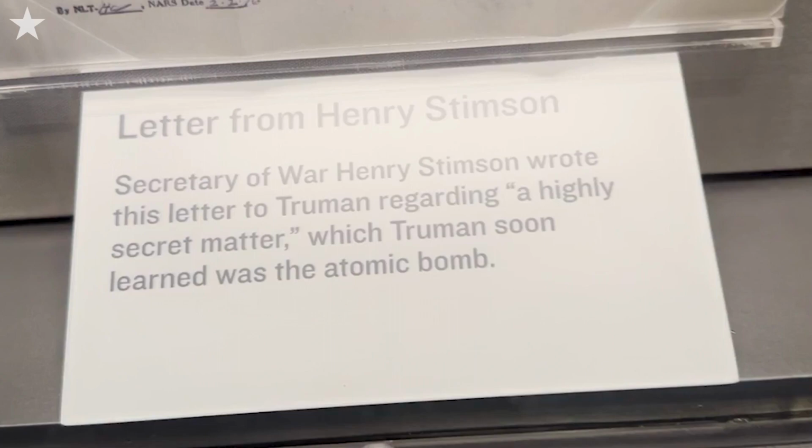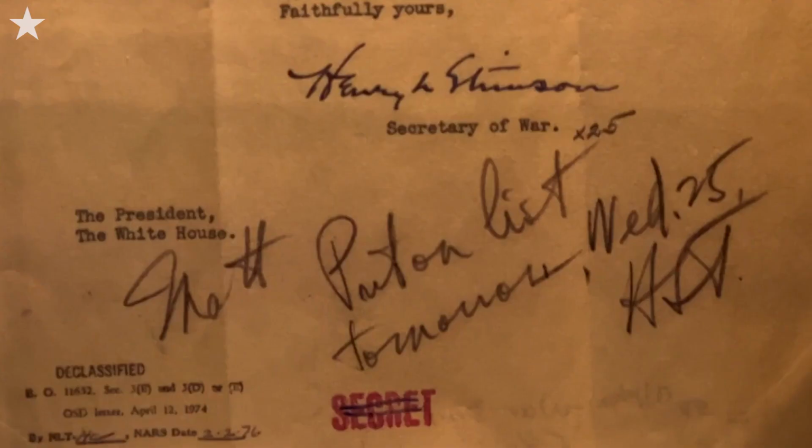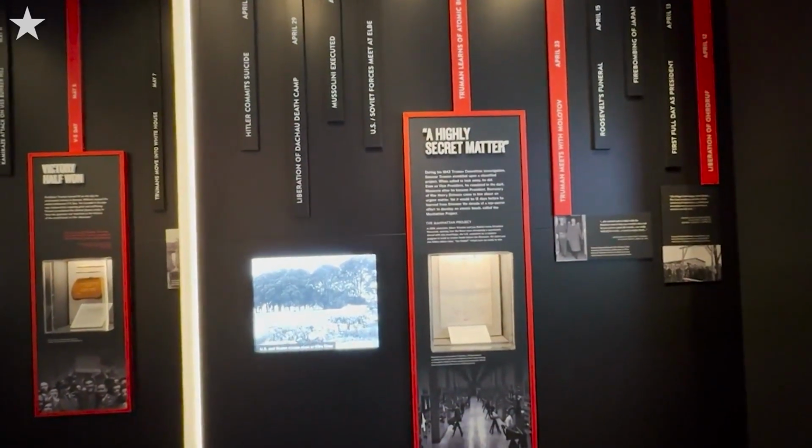We've got the letter here on display that talks about where he's introduced to that topic by the Secretary of War, Henry Stimson. So he said, we need to sit down. We've got this highly secret matter. It could change bearing on everything. So it's a really significant document.